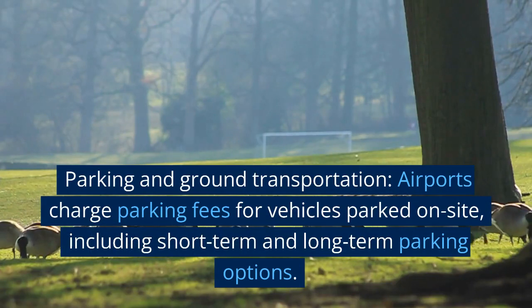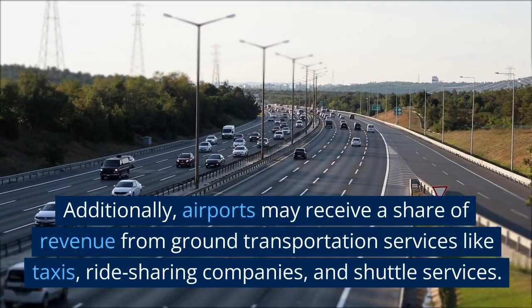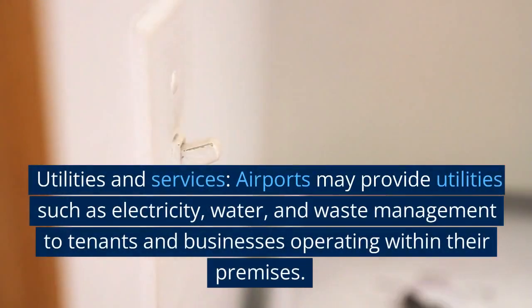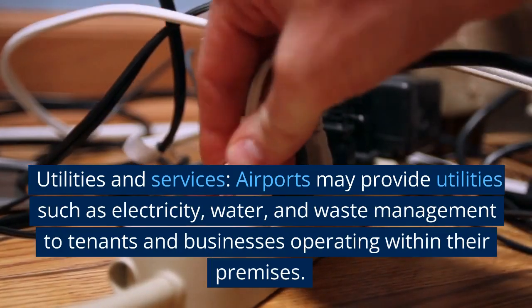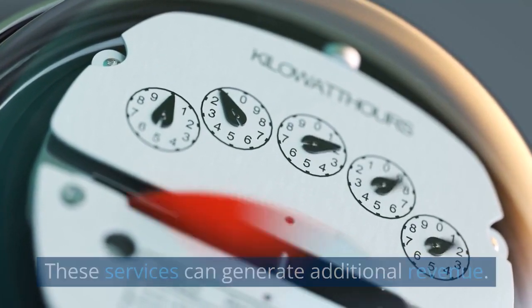Parking and ground transportation. Airports charge parking fees for vehicles parked on-site, including short-term and long-term parking options. Additionally, airports may receive a share of revenue from ground transportation services like taxis, ride-sharing companies, and shuttle services. Utilities and services. Airports may provide utilities such as electricity, water, and waste management to tenants and businesses operating within their premises. These services can generate additional revenue.